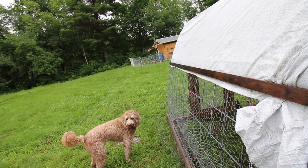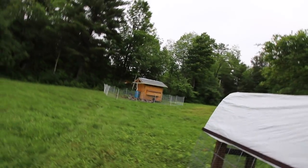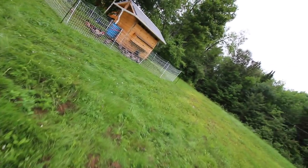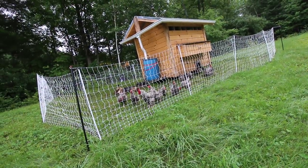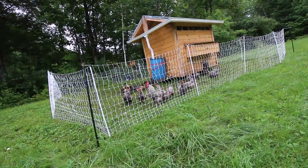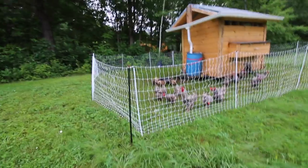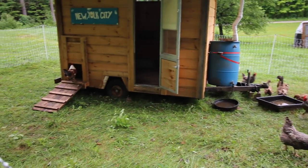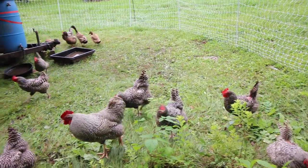Keeping an eye on them, Pluto. How they doing? They look pretty happy. They seem to be enjoying New York City on greener pasture. Don't worry, Mr. Biggs, we hear you. We know you're there. It's funny because the Icelandic chickens still stay separated from the Barred Rock flock.